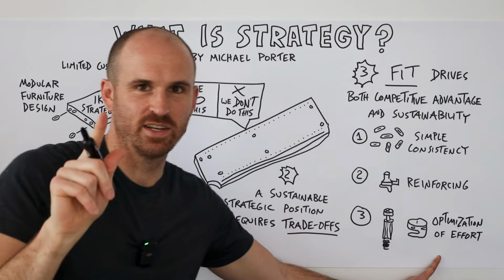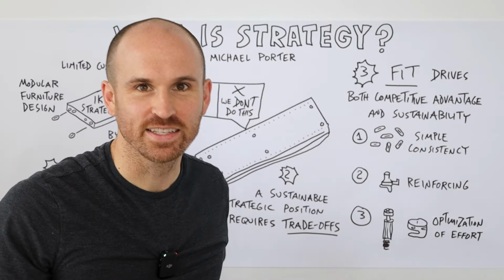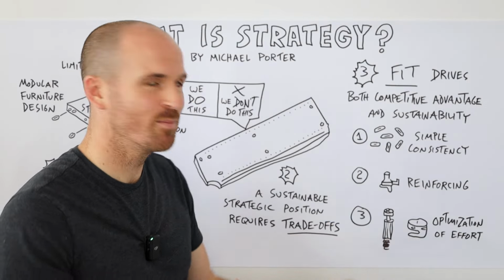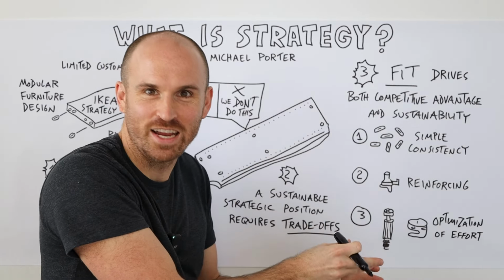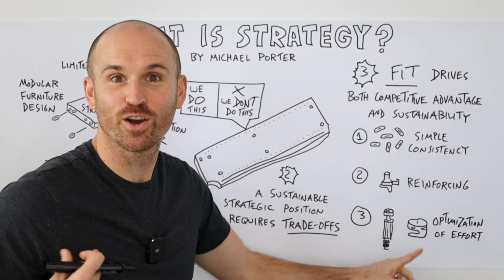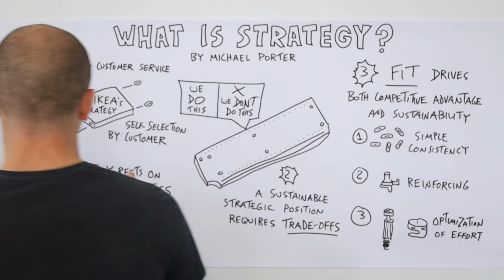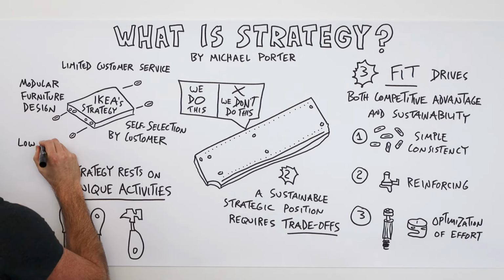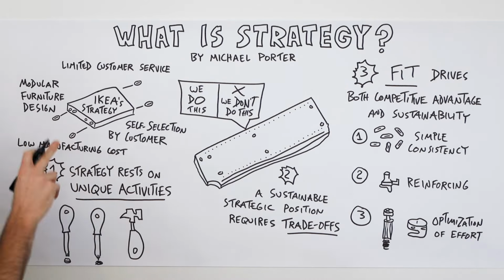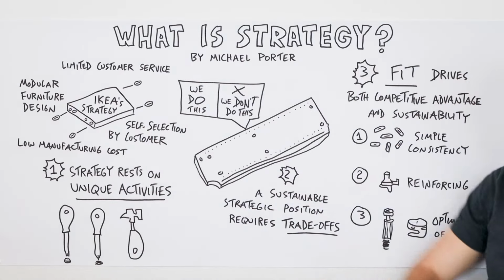Can one of the activities that you choose to take on actually eliminate the need for another activity? How many nails and how much time spent hammering does this innovative joinery activity here prevent for us as the customer? Or from IKEA's point of view, how much effort is optimized when you take into account the modular furniture design and low manufacturing cost combined with limited customer service and self-selection by customer?